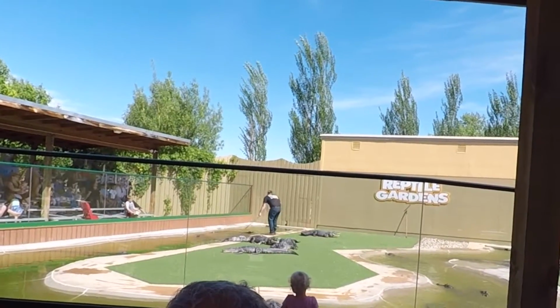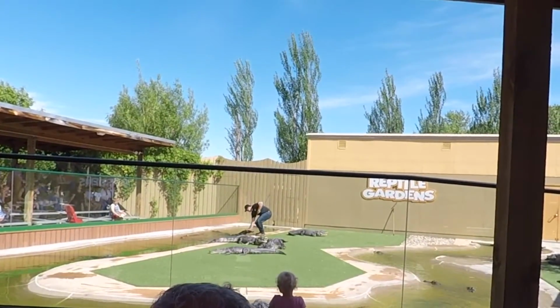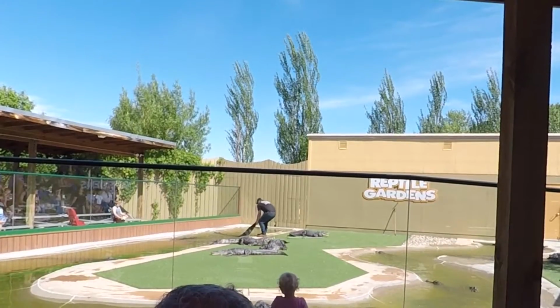I want to make sure it's very important that when you do this, that you are grabbing at the non-toothy end.